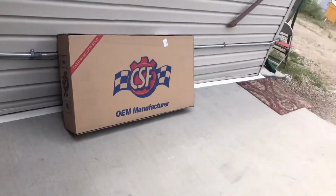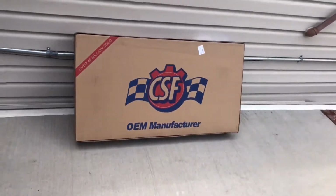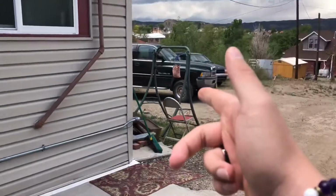Alright guys, obviously here is the radiator that we are going to be installing today on my grandfather's truck, which is right there. So the radiator is completely shot. It's no good at all. It's constantly leaking. We did all we could. We kind of came to the conclusion, me and my dad, that it's not fixable.